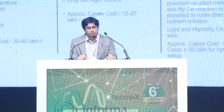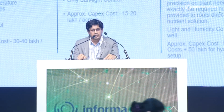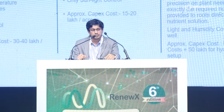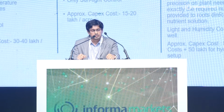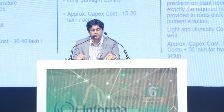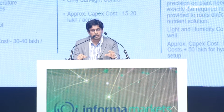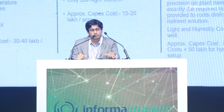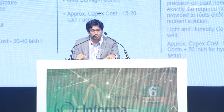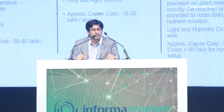So when we are speaking of precision agriculture, these three things come to mind. There may be other ways of deploying precision agriculture, but these are the key ones. The first one is polyhouses. Polyhouses are generally enclosed structures with a polythene film, and they give you some amount of active control where you can control humidity, temperature, and of course you are controlling light as well. So 1 acre of a polyhouse costs as much as 30 to 40 lakh. So please mark this number.